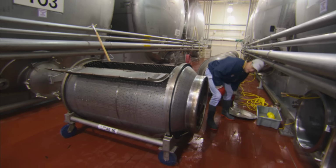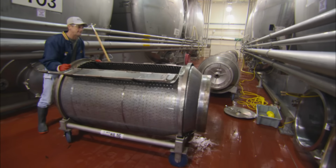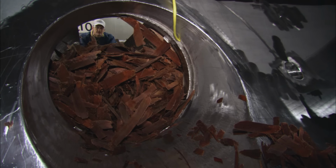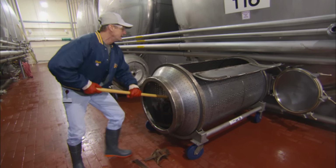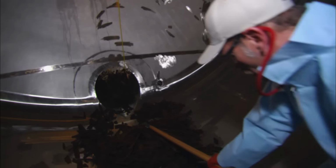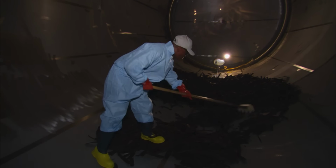To fill the tank, they first load steel mesh cylinders called torpedoes with strands of beechwood. The torpedoes are placed next to an opening near the bottom of the tank. The men inside the tank then use rakes to evenly spread out the beechwood along the bottom. It's very hard work, but once you get used to it and you know all the moves and the techniques, it becomes real easy.